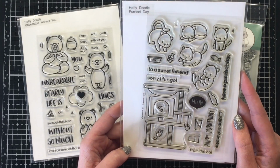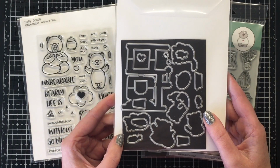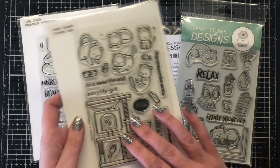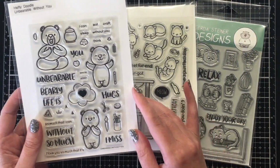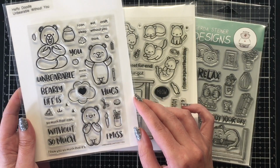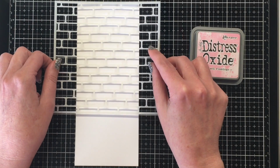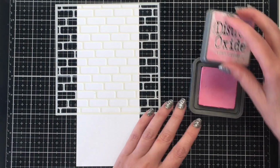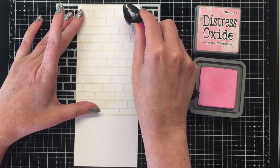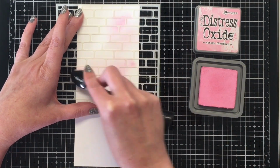For the Heffy Doodle stamp, I'm featuring Perfect Day, my all-time favorite Heffy Doodle stamp, probably because I'm a cat lover. And then I'm bringing in some fun things from the Unbearable Without You, the little paintbrush and the scissors and the little pot full of pencils and Copic markers and fun stuff to add to my bookshelf. So today I'm creating a really simple background.